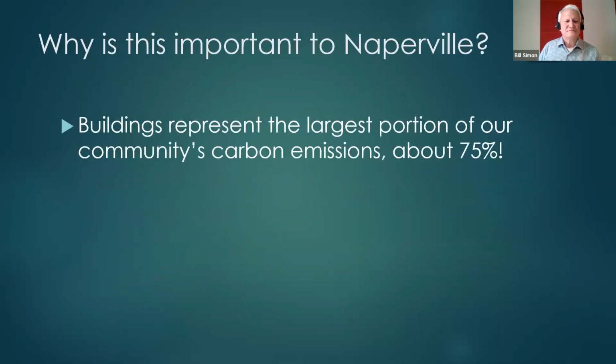Well, first of all, we know from what Nest says that buildings represent the largest portion of our community's carbon emissions, and that's about 75%. You can find this in the Nest report, the Naperville 2036 report. In fact, if you look in there, interestingly, you'll find that Nest actually recommended adaptive reuse as a strategy for reducing our community's carbon emissions. But it turns out that strategy is not in the city's current work plan.